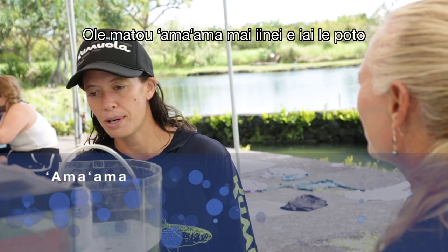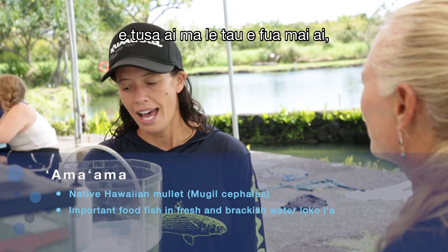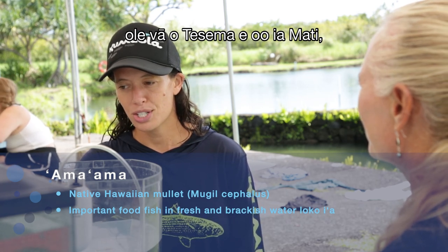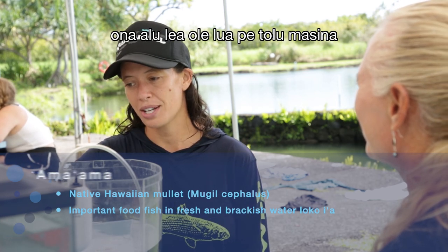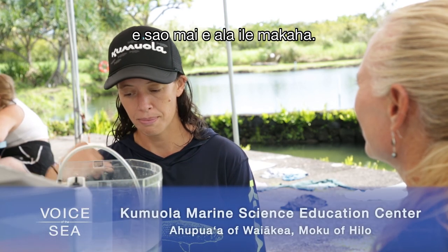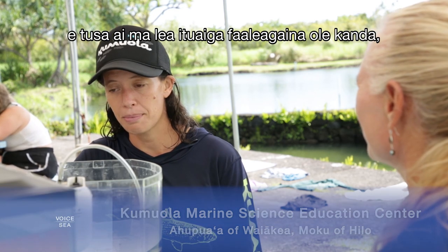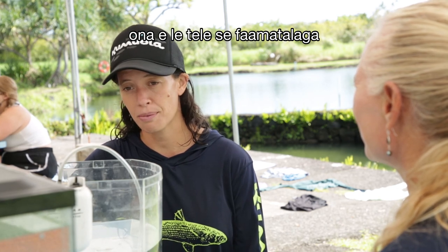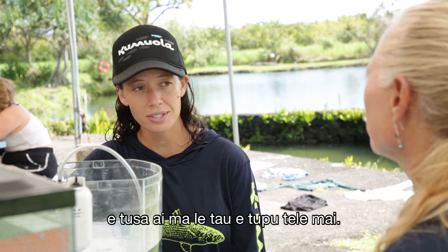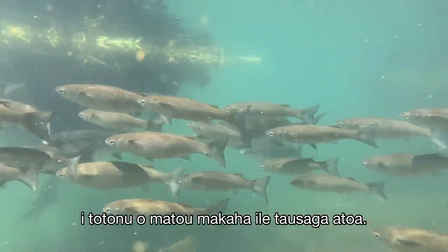With our native ama'ama, we have that knowledge of their spawning season. And it's from December through March. And from there, it takes about 2 to 3 months for them to recruit into our loko through the makaha. We're trying to understand this cycle when it comes to this invasive kanda, because we don't have much information as far as their spawning cycles. What we do know is that they're recruiting into our makaha year round.